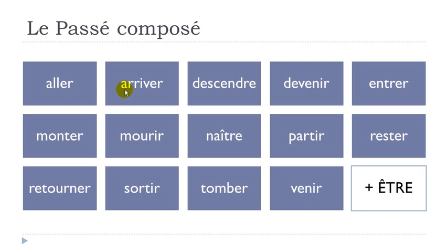Aller, arriver, descendre, devenir, entrer, monter, mourir, naître, partir, rester, retourner, sortir, tomber, venir. Okay?